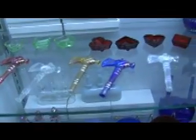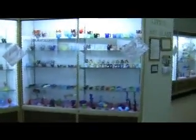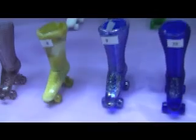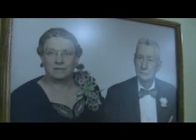Most of us don't think about glass as being in the shape of tomahawks or people or little animals. All the colors and shapes and sizes. There's lots of beer steins. Footwear in glass. Even roller skates. And here are John and Elizabeth Degenhardt in 1958. This is an enormous collection. It took years to build.